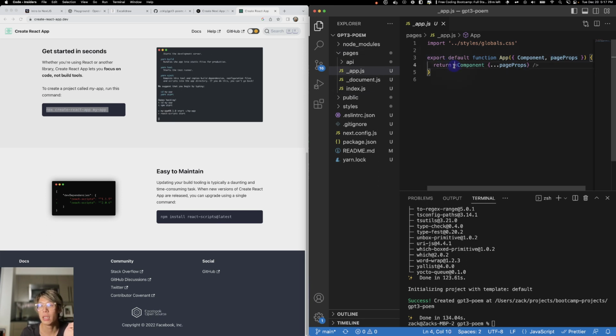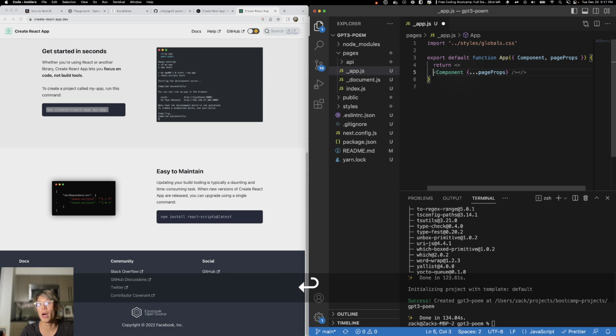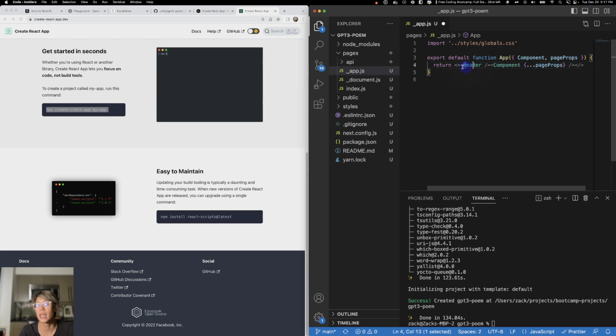As a fake example, let's pretend we have a header, like a navigation bar component, and we wanted it to show up on every page. We can just put a header component here, something like this, right? And all of our pages will have this header on top. Just an example, right? We don't really have a header here, but if we did, we could do that in the app.js file. So this is basically a wrapper for the whole application.